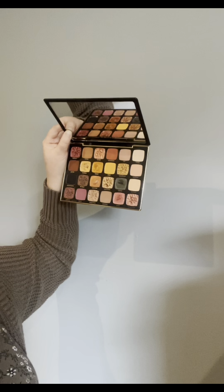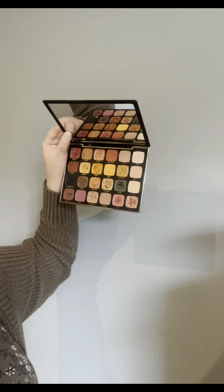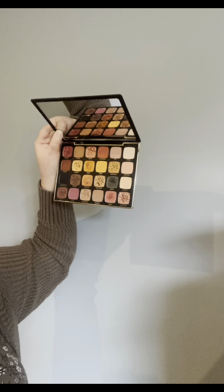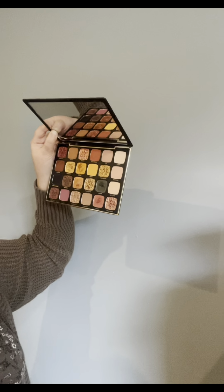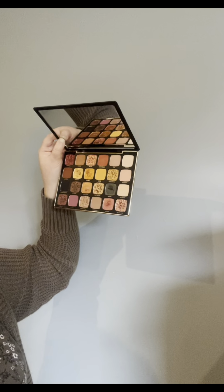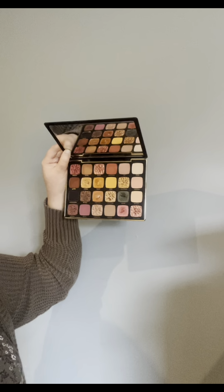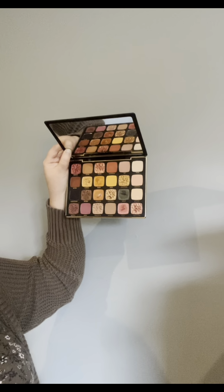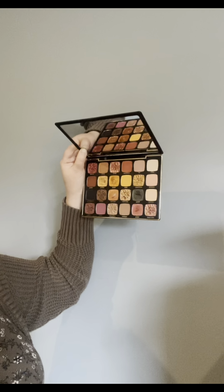The green I also found would fade quickly, but I love that there's green, there's yellows, there's oranges, there's even purples and plums. I think this is perfect for fall and right into the holiday Christmas season, which I think is awesome. I also did 17 different looks with this palette, so it has versatility.